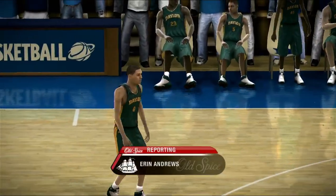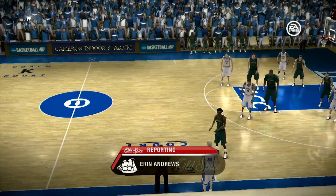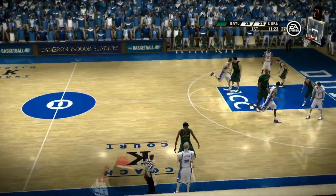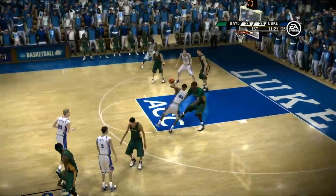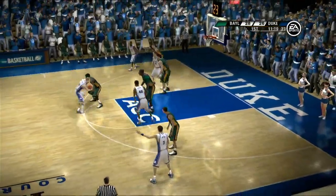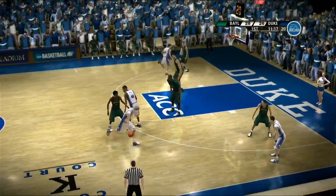Let's check in with Erin Andrews and what she's got in store for us, Erin. Well, Brad, in regards to our player matchup, the coaching staff has expected it to be evenly matched up across the board all night long. But you wonder, who's going to be the first one to throw the punch? Thanks, Erin.